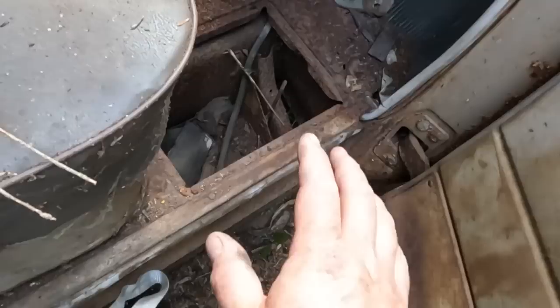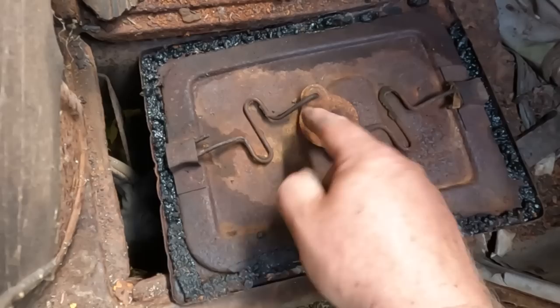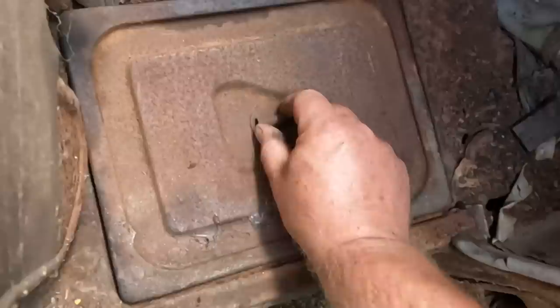On the passenger side here, we've got the battery box. We even have the lid to the battery box. And there's the latching mechanism. So you rotate this and it sticks those spring-loaded prongs out. Looks like it's some kind of tar gasket too. Yeah, I bet if I lube that up, I can get it to rotate.